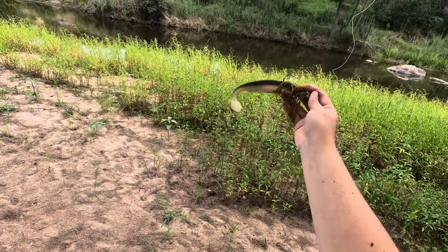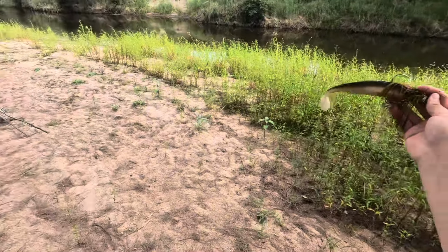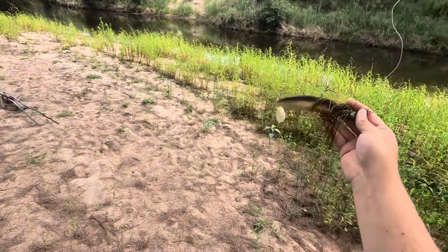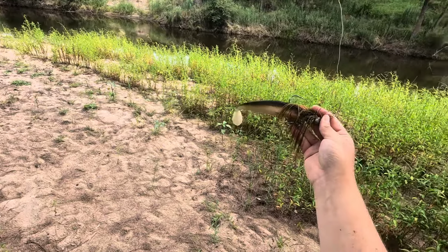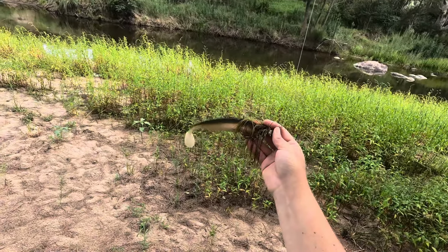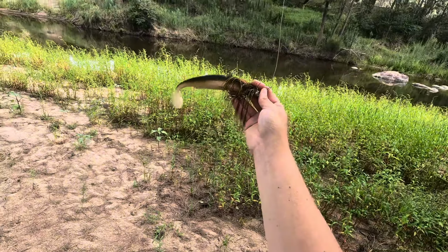I've gone with a trout colour just to match the hatch because this river's got a lot of trout in it further upstream, and they have stocked it a little bit upstream as well, so naturally those trout are going to make their way downstream. It is a bit warm, but there's still a few kicking around. I saw a couple today, but started to match the hatch, and we'll see how we go.